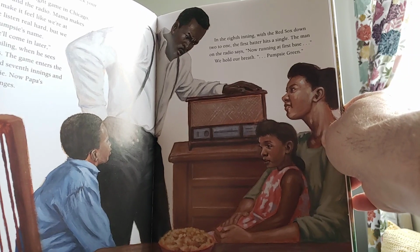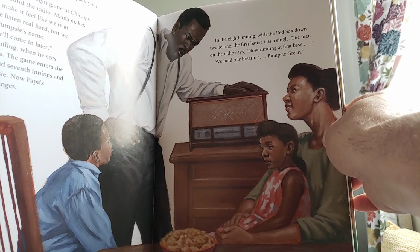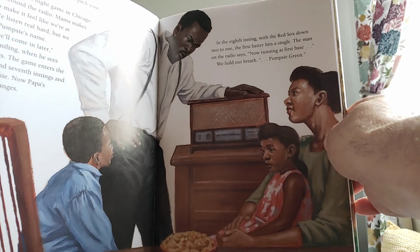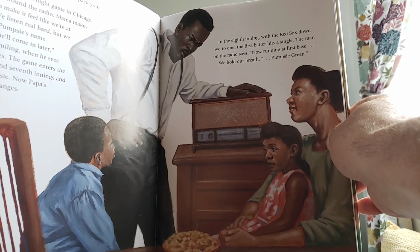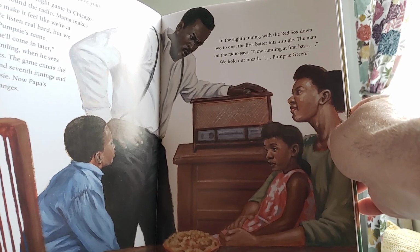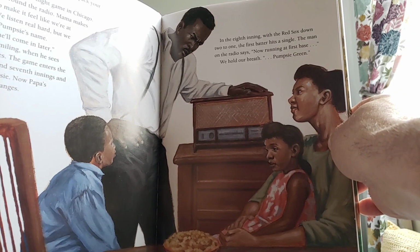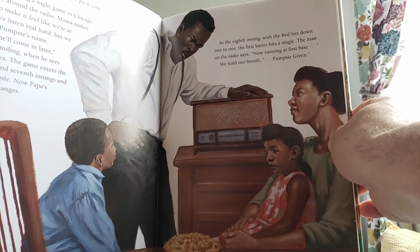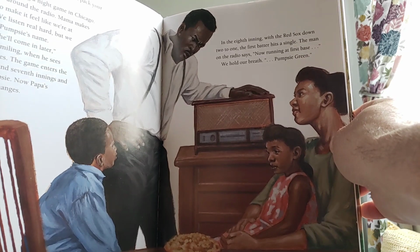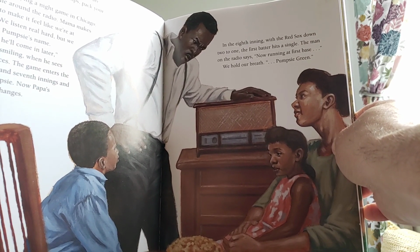Finally, one sticky July day, my prayers are answered. The Sox tell him, "Pumps, pack your bags. You made it." They are playing a night game in Chicago. We huddle around the radio. Mama makes popcorn to make it feel like we're at Fenway. We listen real hard, but we don't hear Pumpsie's name. "Maybe he'll come in later," Papa says, smiling when he sees our long faces.